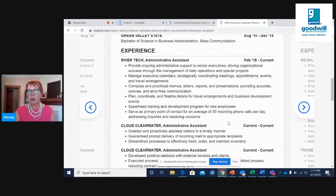Okay, let's go a little bit more on resume basics. As you can see, this is a current position, and every description of your achievements or what you've done needs to start with a present tense verb. Provide, manage, compose, because you're still doing that. You're in that position and you're doing that.